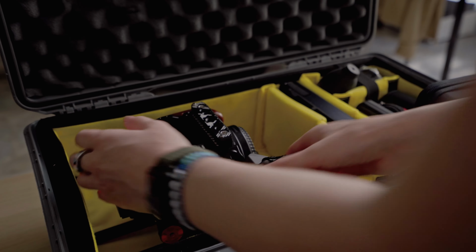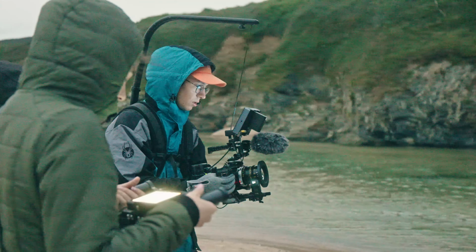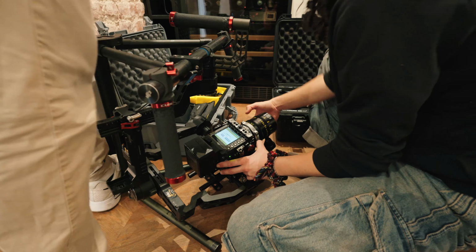I invested in a RED Komodo back in September last year. Since then, me and my team have been utilizing the camera to its full potential, shooting documentaries, branded films, ad campaigns, and more. For a camera that fits in the palm of my hand, of course when it's not rigged, the Komodo definitely packs a punch. The ultimate question though is, do you need one as of April 2024?